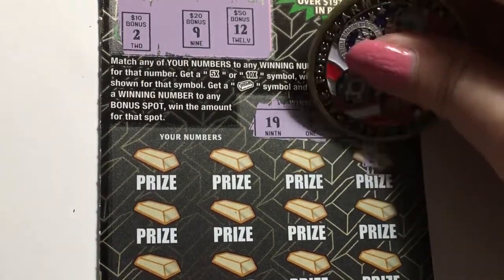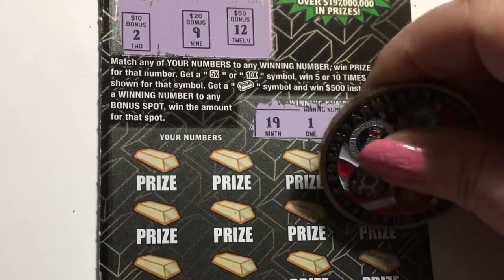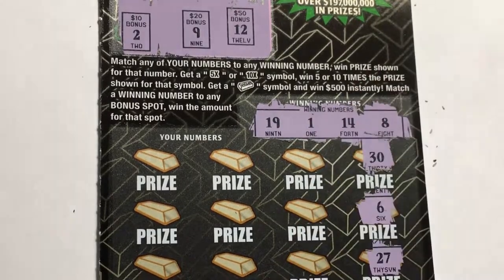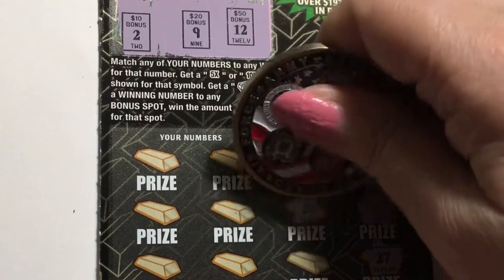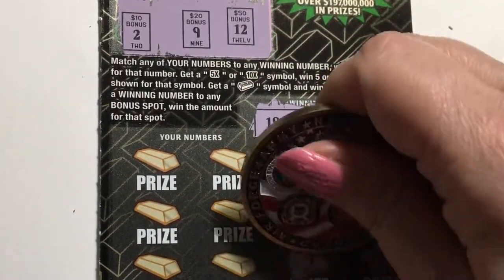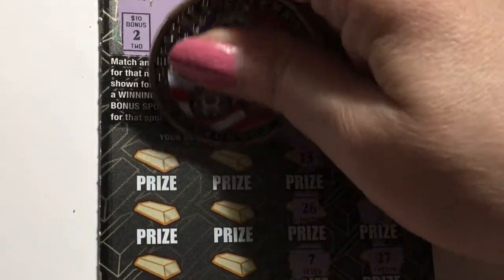All right, let's see what we have on this side. We have a 30, a 6, and a 27, 13, 26, and a 7, 1 off there.